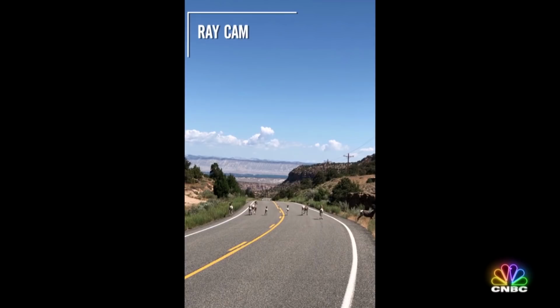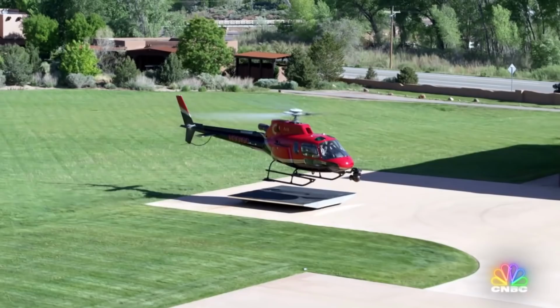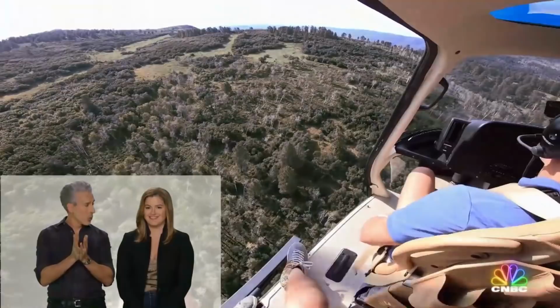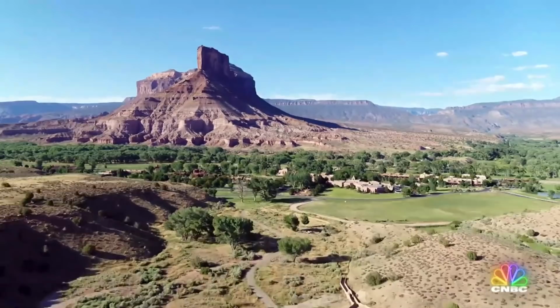Anyway, to give you the most epic views of this place, the first thing we should do is hop into the chopper. So you can get the lay of the land. Ray, watching you flying around those narrow canyons looks insane. I was freaking out because there were no doors on the heli. That is so crazy. The property is 8,000 acres, so there's a lot to take in.